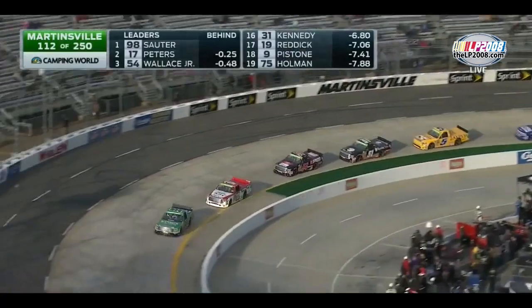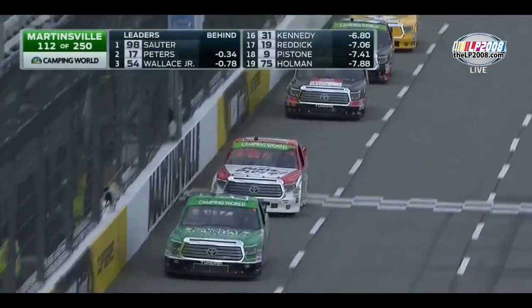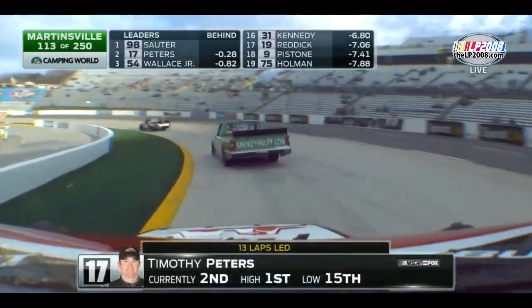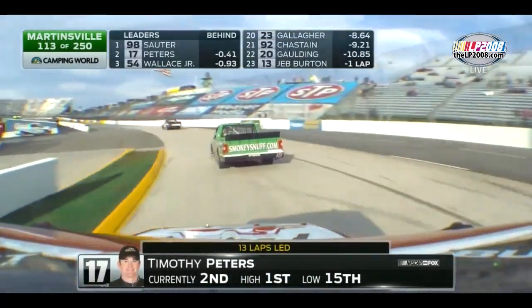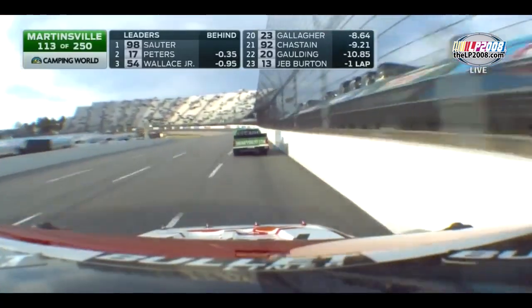Bob Dillner. Timothy Peters is on the move. He restarted 8th after a bad pit stop. A lug nut fell off the tire as they were trying to put it on the right side with the front tire changer, Michael Johnson. But now Timothy says this truck is better than ever before, and he is certainly showing it.